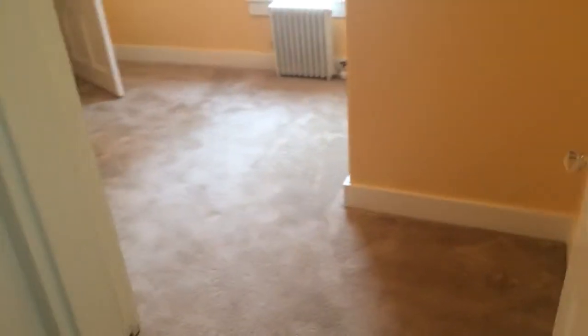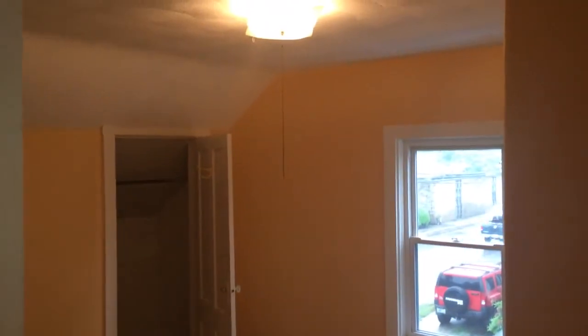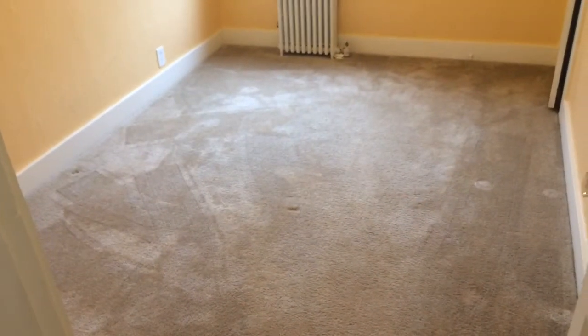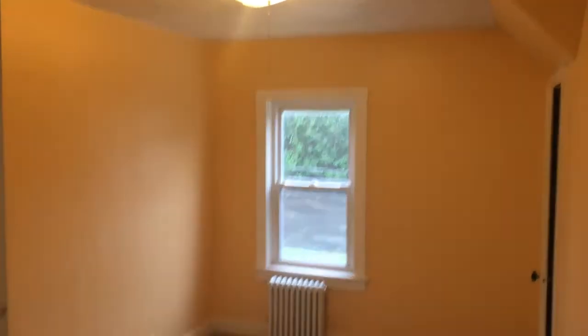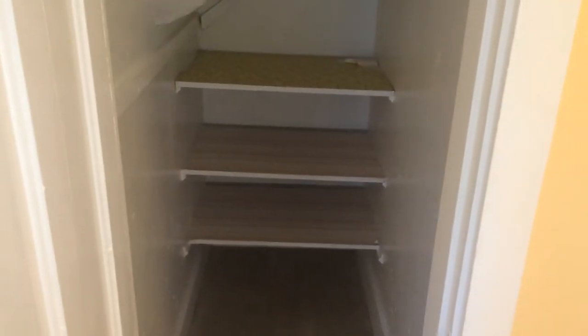And to my right here we have our second bedroom, also with freshly shampooed carpets. And a very good sized closet as well. And here we are in the third bedroom, closet here, very deep. Hooks and three shelves.